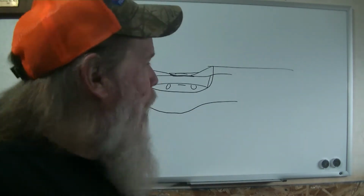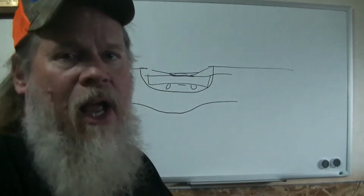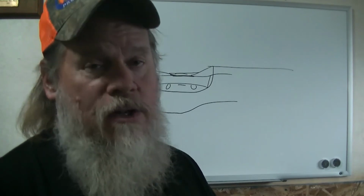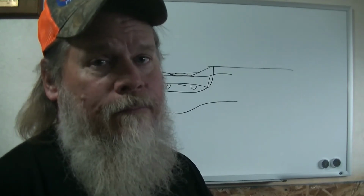Bed that trap solid. If it rocks, if it tips in that bed, you are going to screw yourself out of a lot of critters. It took me several years to figure that out. It's very important.